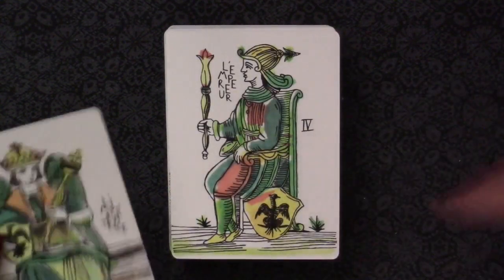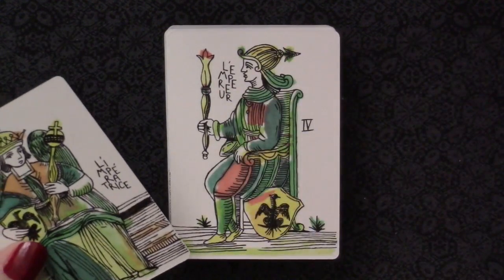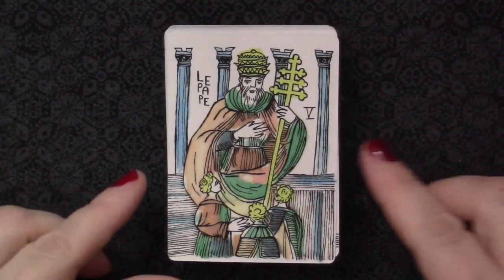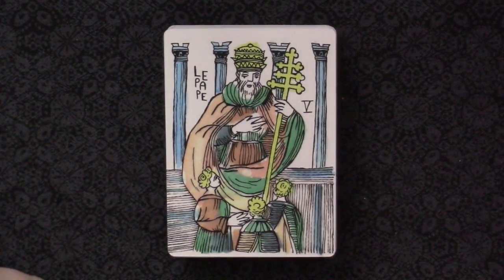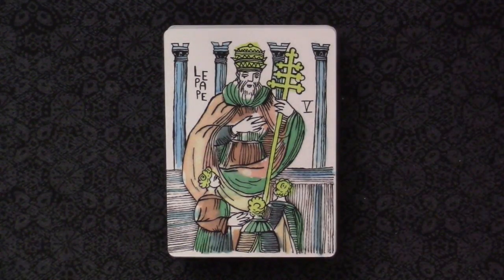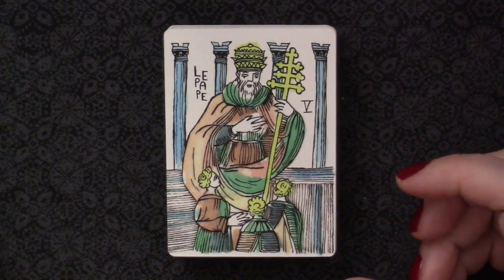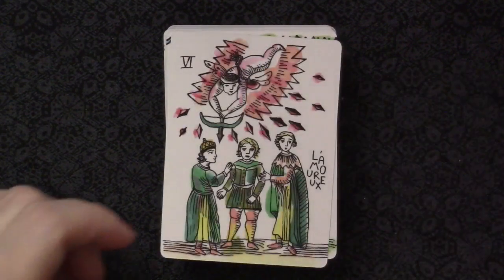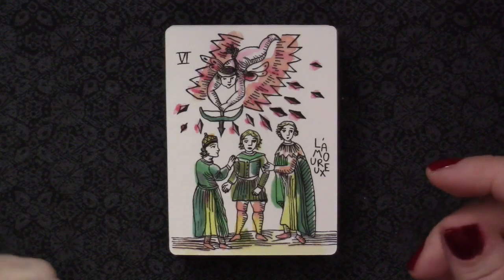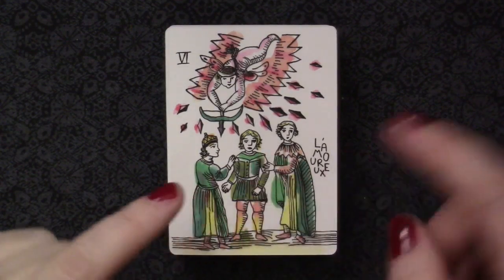The Emperor facing the Empress, as we often see. I love the green tones of those two. Here we have the Pope card or the Hierophant card. I wondered if they would have similar color tonations, but you've got the Supplicants here. Again, very standard, very true to original decks, but still kind of doing its own thing and being just gorgeous and beautiful and sweet.